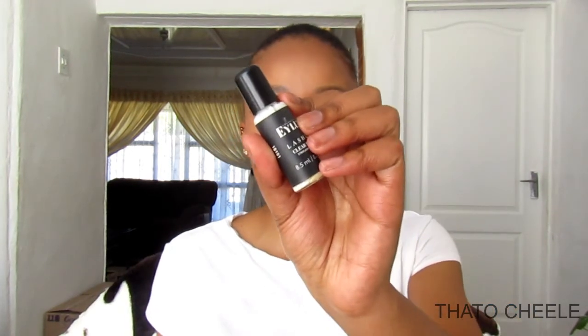So the glue that I used is this Eyelure Lash Fix glue, and this glue is super amazing, and it lasts a while. It really lasts a long time, because you're just applying it to the lash strip, so it really will last you a long time. And yeah, that is about it with regards to these lashes.